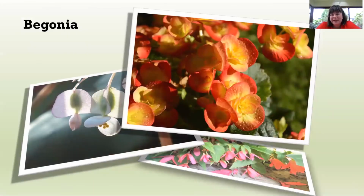Next is begonias. Begonias, who knew? Begonias are just amazing. I brought one in just to show you. I shouldn't be stepping away from the screen, but this is just your bog standard begonia. You can eat pretty much all begonias. I have some very exotic ones, like sycamensis, and I'm a bit precious about that, so I probably wouldn't eat that one so much.